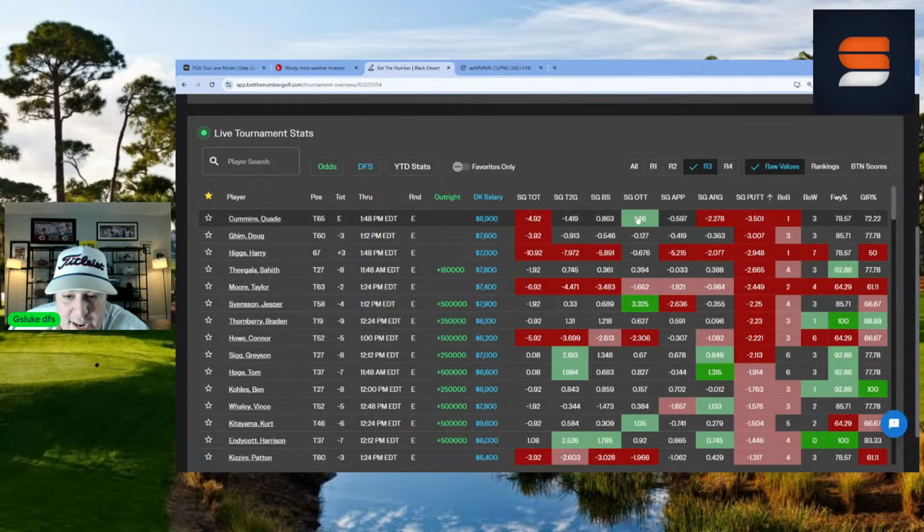So for example, Quade Cummins, he gained 0.86 shots gained ball striking because he gained off the tee, a slight loser on approach.